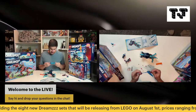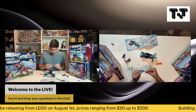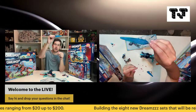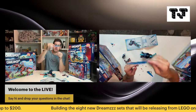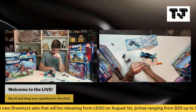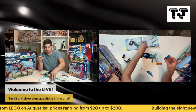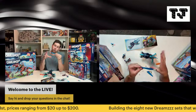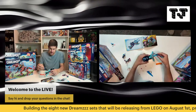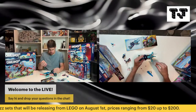These Dreamzzz sets have got some really cool new pieces that they're introducing, that they're going to let people do a lot of very cool things with, I'm sure. Like these blue pieces would make such a good piece to do a big bird, maybe a big peacock or something. Or like a jet of water coming out. Actually, maybe that's what this is supposed to be. Jets of water coming out of here.